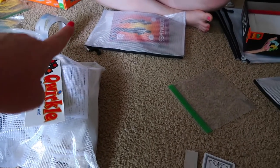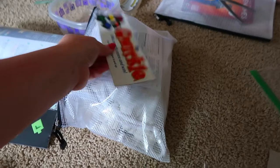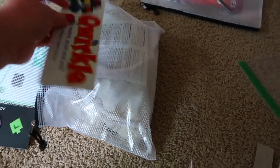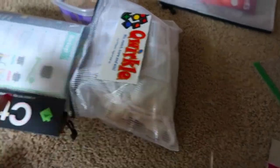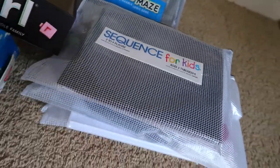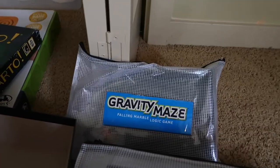Okay, here's the mess. Here's the progress. We've got games stacked up over there. And then Abby is working on putting on the tags for me. I cut them out because she doesn't want to, she just did her nails, so she doesn't want to cut the cardboard. So she's taping them on after I cut them out, and she has put them all into the bags. And here's what we've done so far.